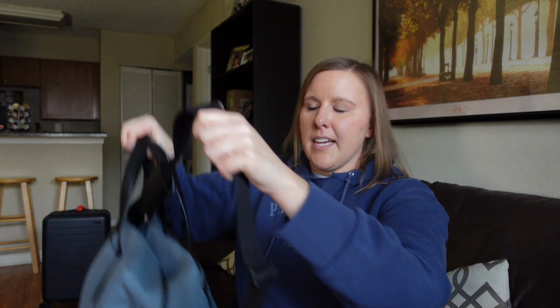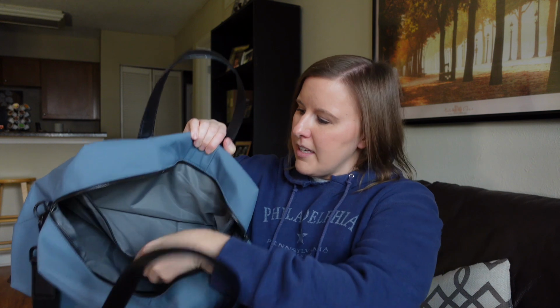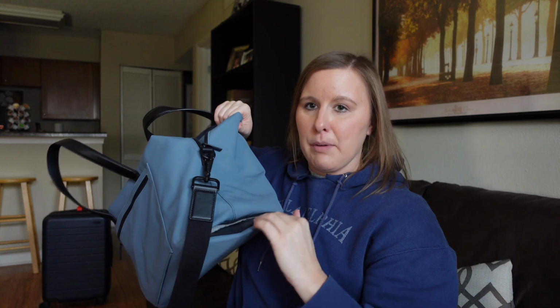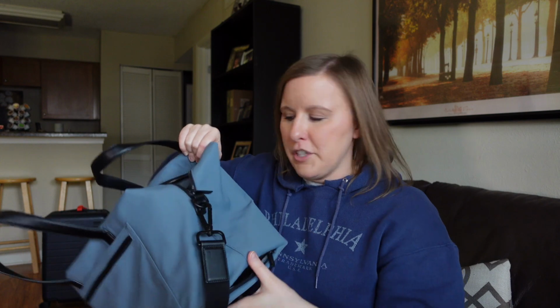It has another small pocket on this side. It does have a crossbody strap or a larger strap that is removable. Inside the bag, there is a compartment for a laptop to be secured, as well as a larger opening, and on the other side, some smaller pockets inside. This bag also has a compartment on the bottom that does have a zipper. So an umbrella or some wet items that need to be separated from other items can easily fit with a zippered closure for ease of use and separation.